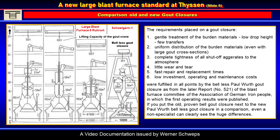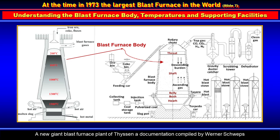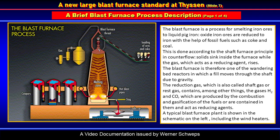Understanding the blast furnace body, temperatures and supporting facilities: a brief blast furnace process description. The blast furnace is a process for smelting iron ores to liquid pig iron. Oxide iron ores are reduced to iron with the help of fossil fuels such as coke and coal. This is done according to the shaft furnace principle in counterflow: solids sink inside the furnace while the gas, which acts as a reducing agent, rises.